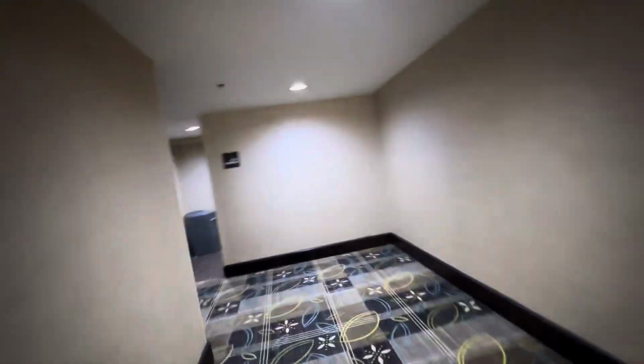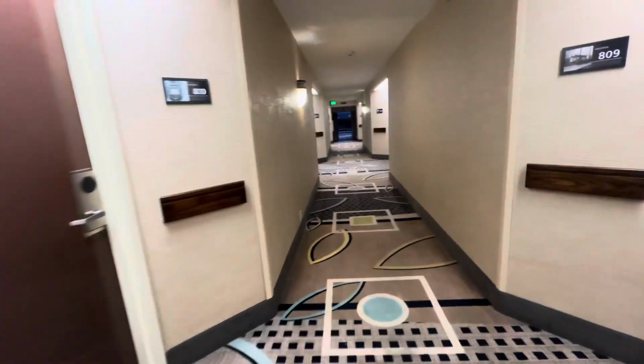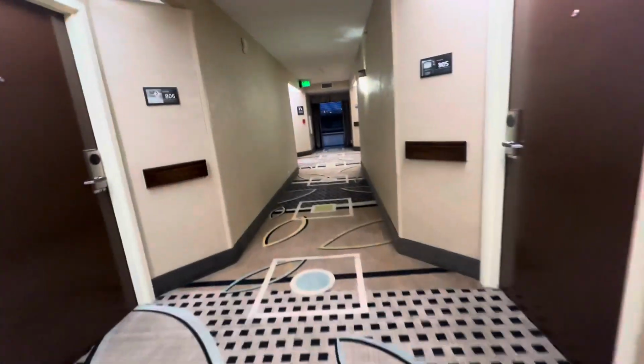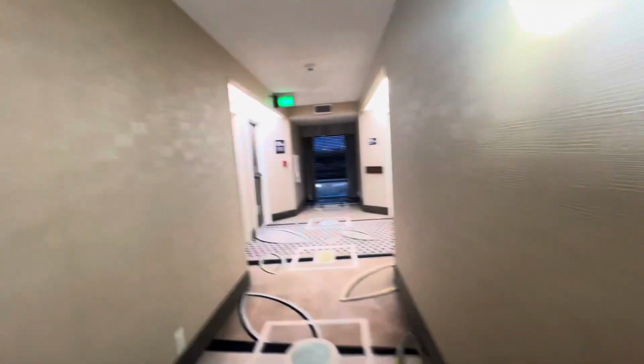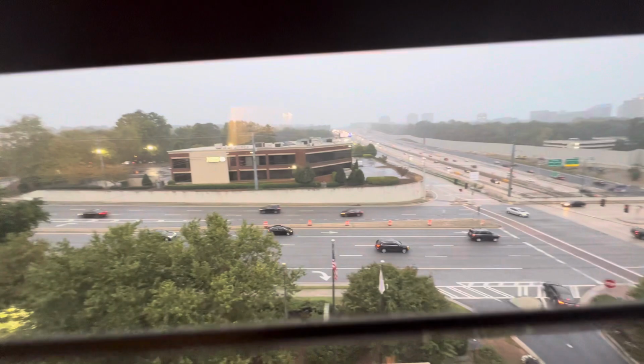There's no windows. All the ones are in the rooms. There's a window down here. Let's take a look. Never took in a view from here, because it's a bit far away. It's not right next to the elevator. It's a bit foggy and rainy.